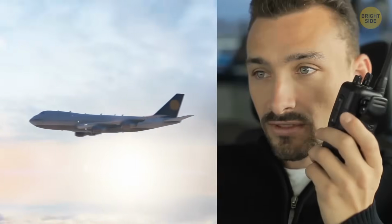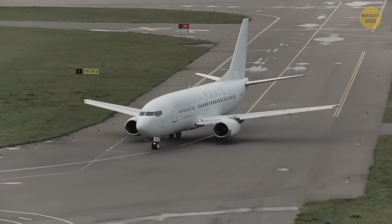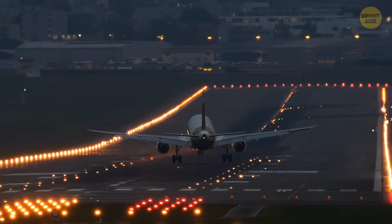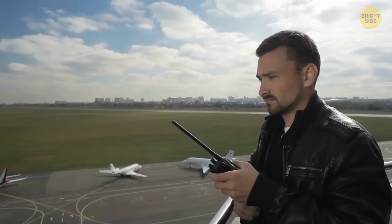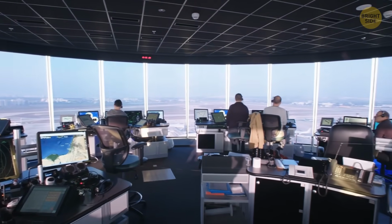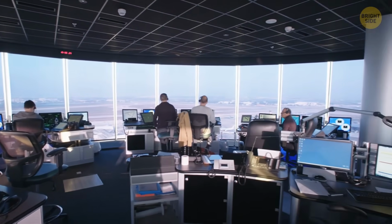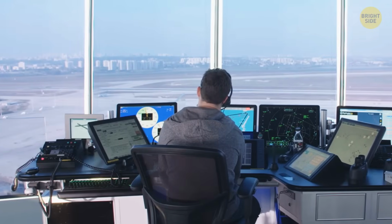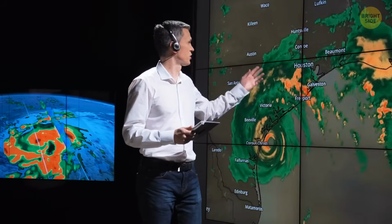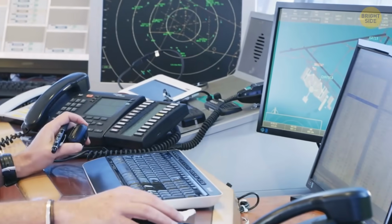Dispatchers don't only control the planes in the sky, as you can often see in the movies, but they also look after their movements on the ground. They also control the lighting on the runways. There's 3 types of air traffic controllers: en route, terminal, and tower. Each of these dispatchers has their own area of responsibility. One dispatcher has about 5 monitors, and the information on them is constantly changing since the monitors show weather conditions and information about other planes.